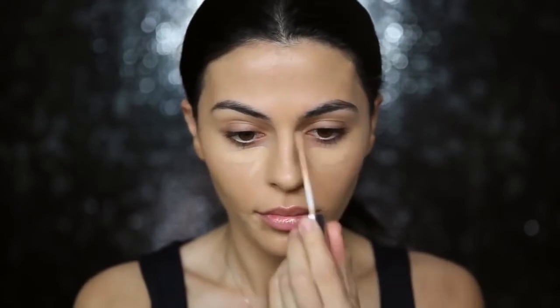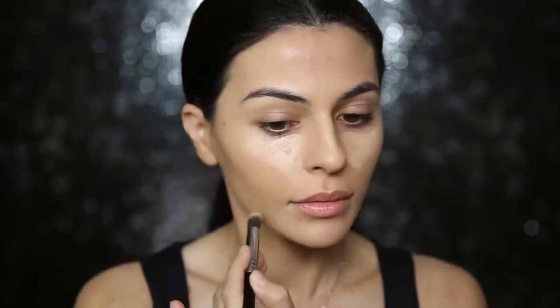Alright, moving on to the concealer. First, I'm going to use a concealer that has kind of a nice peachy undertone just so it covers that darkness under my eyes. And then I'm going in with a lighter concealer just to give it that nice brightness. And then I'm using a small dense brush just to start blending this all out.